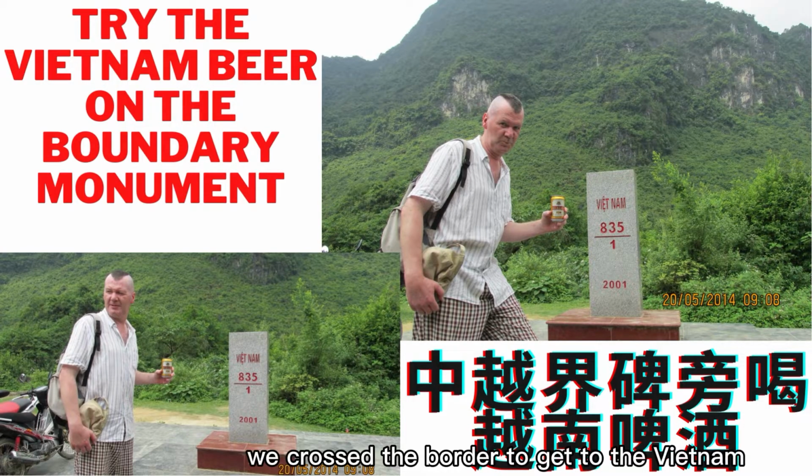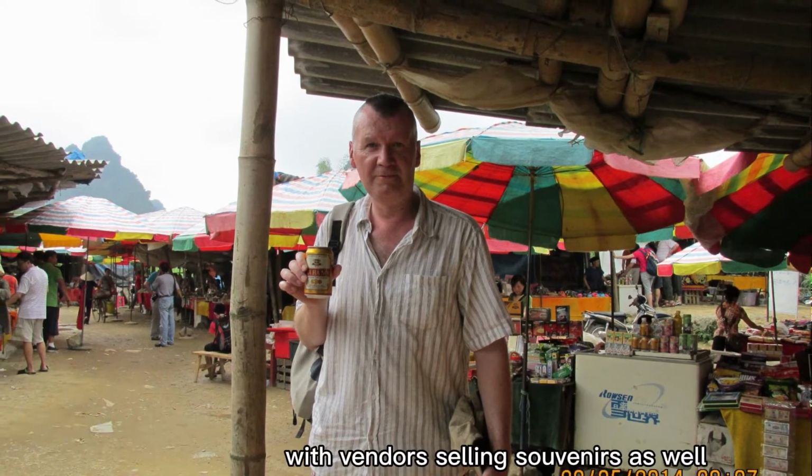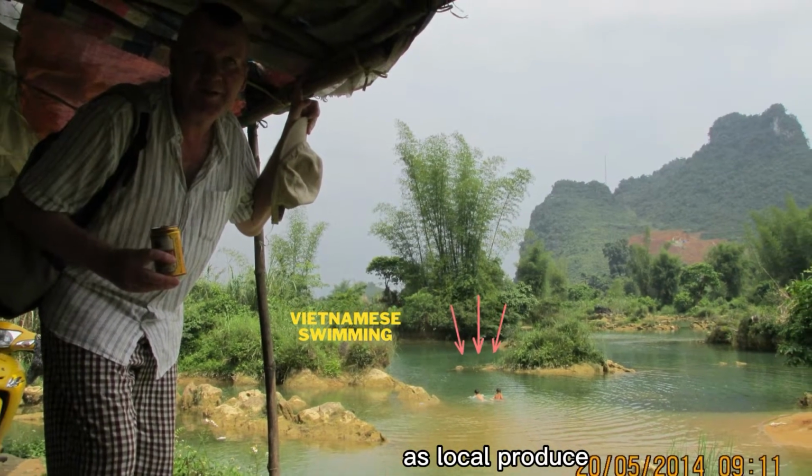We crossed the border to get to the Vietnam side with clear views of the country, and there was a tented market with vendors selling souvenirs as well as local produce.